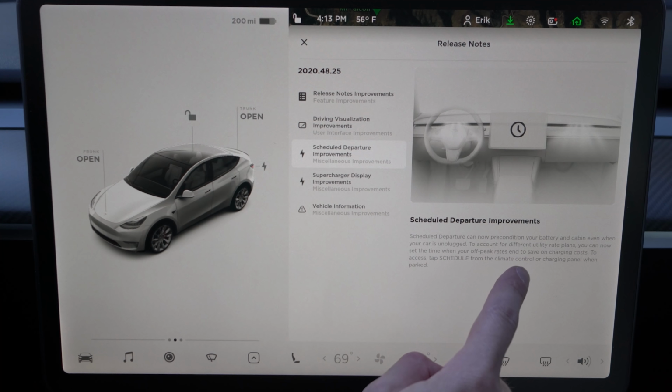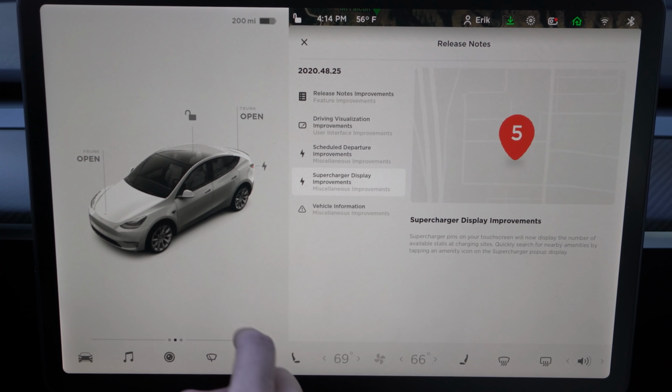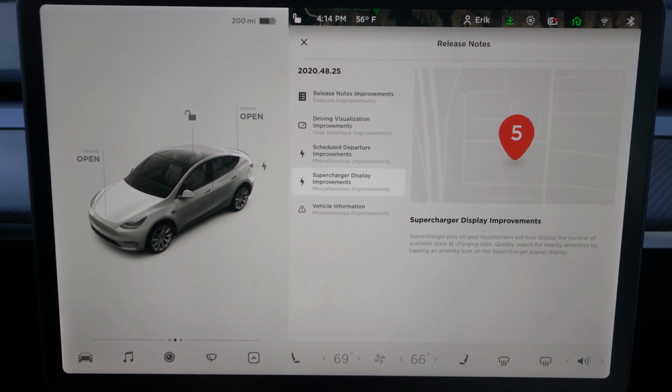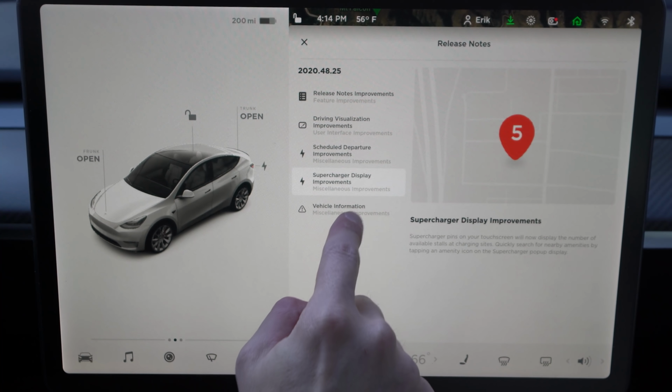Scheduled departure improvements. If you use this, I actually don't, but it's kind of nice that they did improve this. Supercharger display improvements. So now you won't have to click on it to see how many are available. It will actually say that right there in the little red pin.